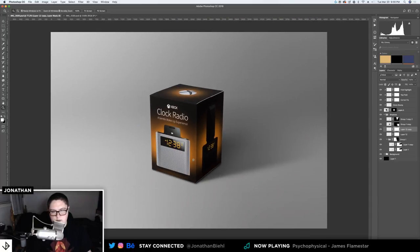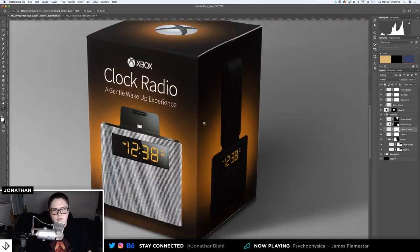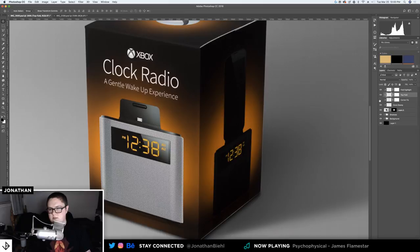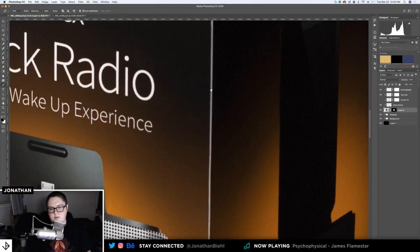And I think this is still bothering me a little bit. I can still kind of tell that there's this line right here, so I might try to go and redo that real quick. And that's a pretty simple fix actually. It's a corner fix. So if I add a new layer again, I'm going to do the same thing that we did before, but I'm going to be a little bit more precise with it. So I'm going to use my pen tool.